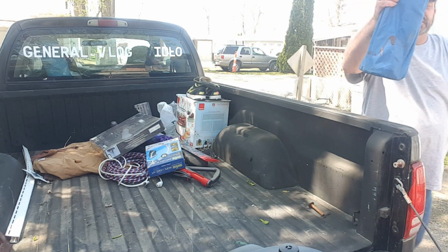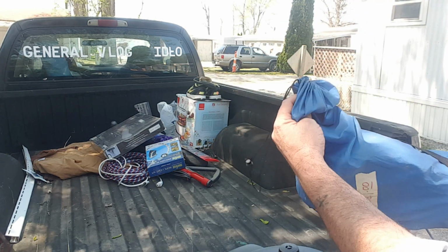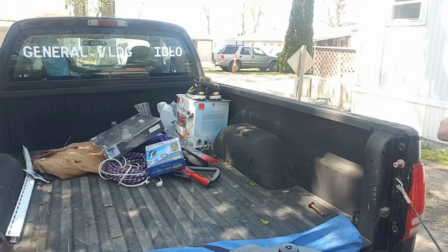This is just a chair, which I didn't even bother to take out. I bought 3 or 4 of them. They were $1 a piece. They're just the kind of fabric chairs, fabric and metal.